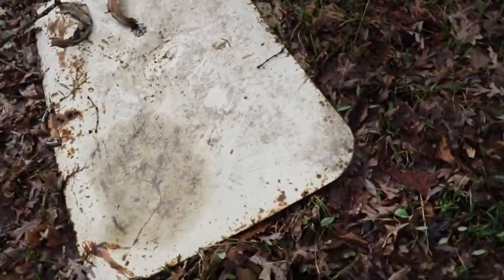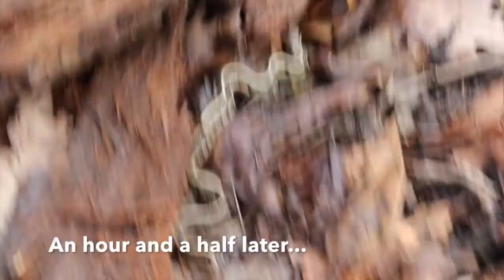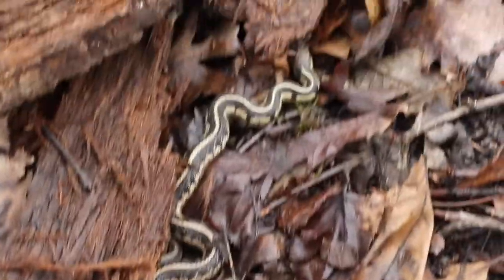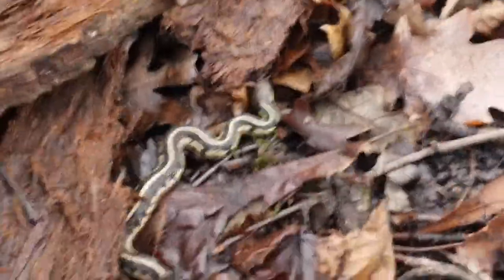Okay, I'll flip it. Oh my goodness, we got a... Okay, please. Come on. Bummer. Well, nothing. Oh my gosh, finally, in situ garter. That means as found. That is awesome. I'm so glad we found a snake.